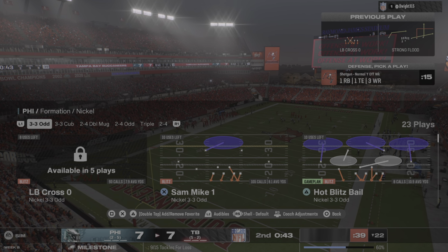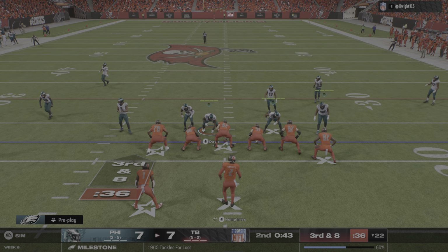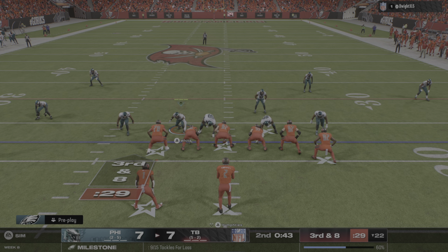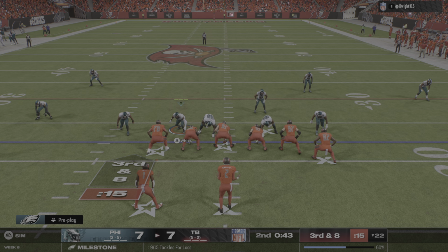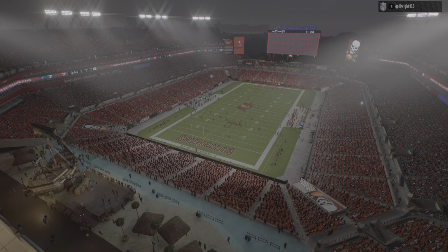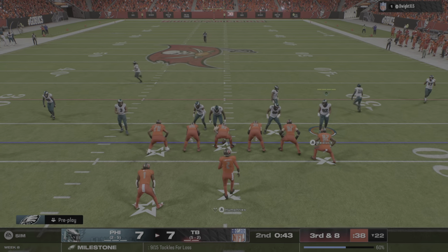So they accept the penalty, of course, and push the offense backwards a bit. And the delay of game penalty makes this much more difficult. 3rd and 8. Now the Bucs are going to use the first of their timeouts as they'll stop it with just over 40 seconds to go in the first half. 3rd and 8.